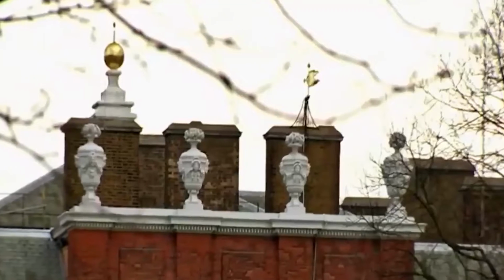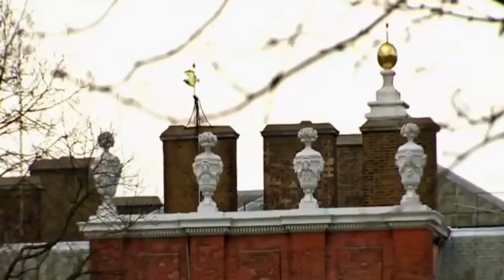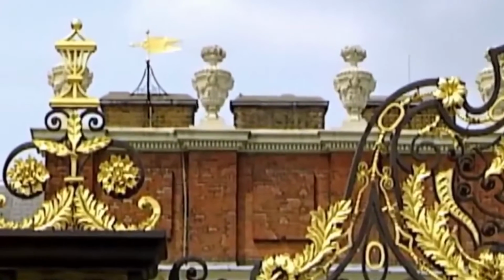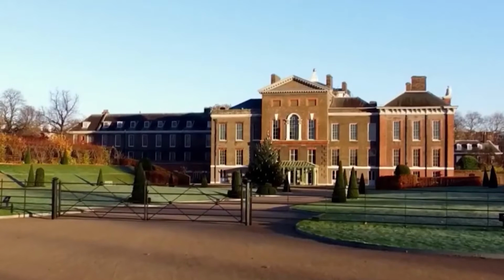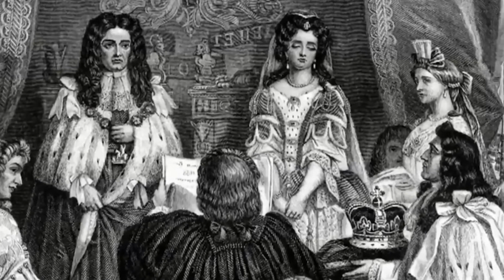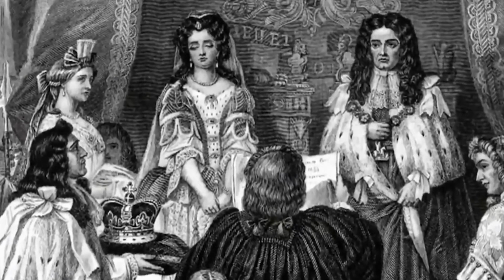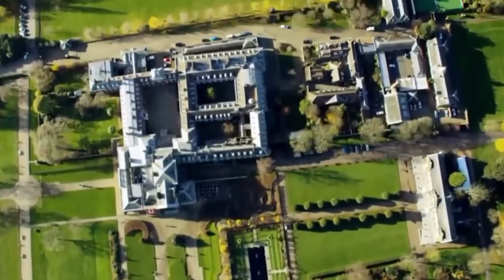Sitting on the roof, this weather vane is one of the palace's most incredible secrets, a beautiful golden object nestled between the royal chimney pots. When you approach Kensington Palace, if you look up on the rooftops, you might just make out the glitter of a weather vane, but there is more than meets the eye to this thing. In 1689, the new monarch, William III, and his wife Mary, picked Kensington Palace as their home.